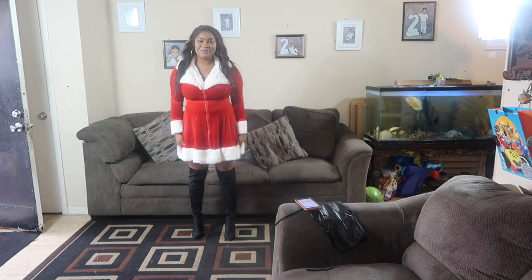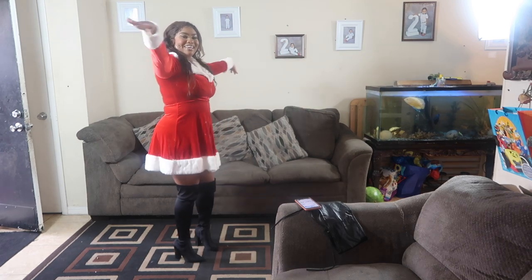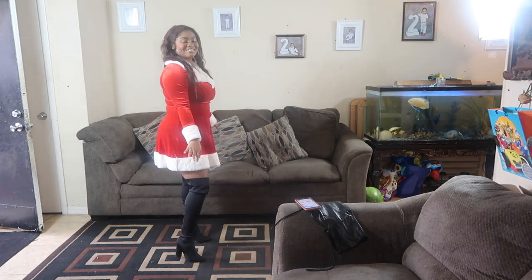I don't know what I'm gonna wear for Christmas no more, cause this cute too. Then I like the other dress. So it's like, I don't know, but I'm happy that I got Christmas clothes.